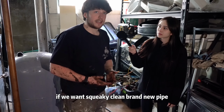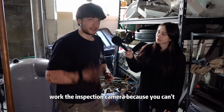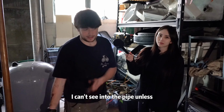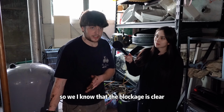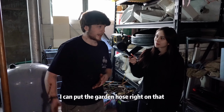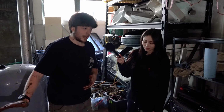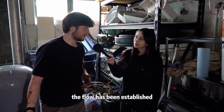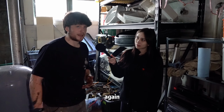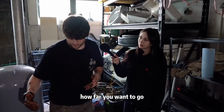If we want squeaky clean, brand new pipe, then you need to go in with an inspection camera as well. Work the inspection camera, because you don't know if it's clean yet, right? I can't see into the pipe unless I get my camera in there. So I know that the blockage is clear. We got water flowing down the pipe. I can put the garden hose right on that, and it'll take everything the garden hose will output. So that's what in plumbing they call establishing flow. So the flow has been established. As to the cleanliness and how likely it is to back up again, that's dependent on you and your conversation with the client, how far you want to go.